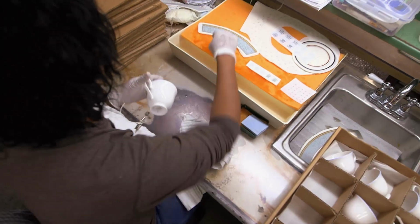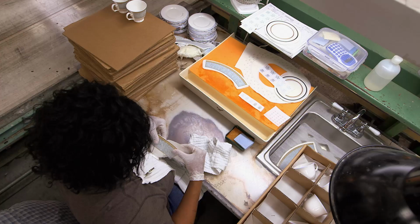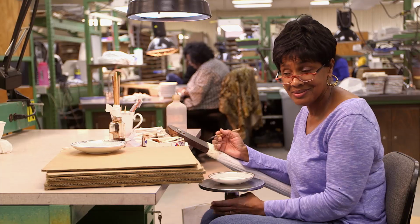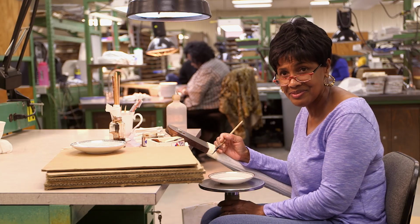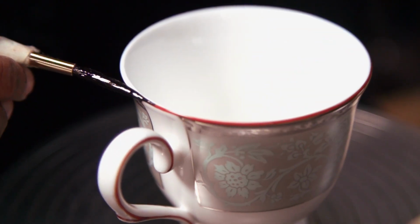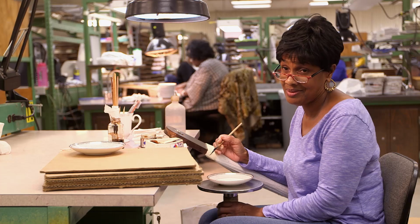Once the cups and saucers are dry, it's time for the workers to decorate the cups and put the famous Lennox patterns on. This is Margaret, and she's a hand liner here at Lennox. We decorate the china, different patterns with materials like gold and platinum. Oh, very fancy. Nothing but the best for me.